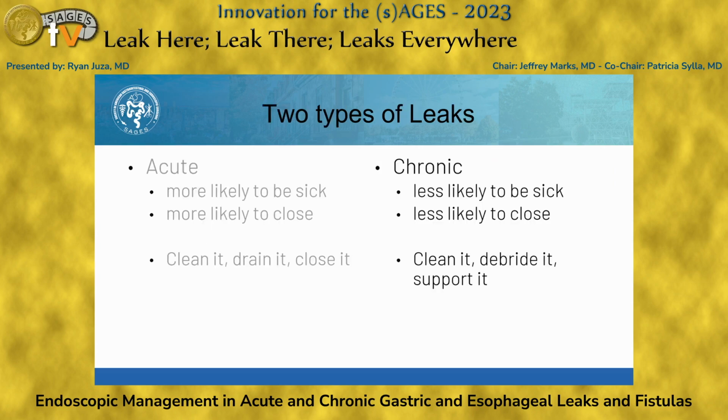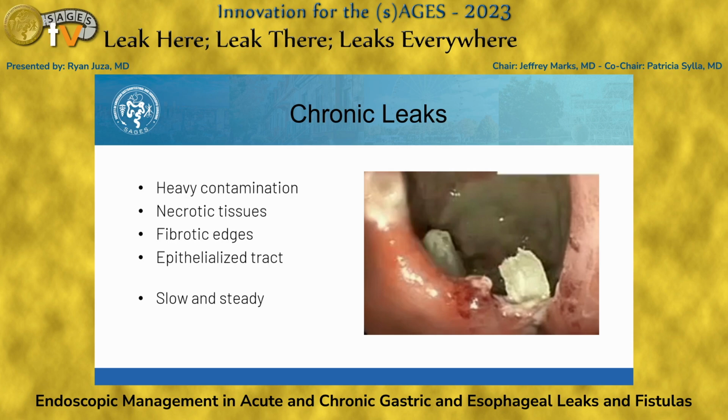Chronic leaks, however, these folks tend to live out in the community for a while. They're calling your office with repeated fevers, just kind of vague. They just don't fly like you'd expect them to afterwards, because they've got this chronic soiling, chronic contamination of their surgical bed. And that's unfortunate because when these present later, they've had time to form fibrosis, form a large cavity, have a lot of contamination, and they're unfortunately less likely to close. In those situations, what you want to do is clean it, debride it, and support the healing of the wound as opposed to just outright closing it. They are characterized by heavy contamination, necrotic tissues, fibrotic edges, epithelialized tracts. And our play in those situations is a slow and steady approach.